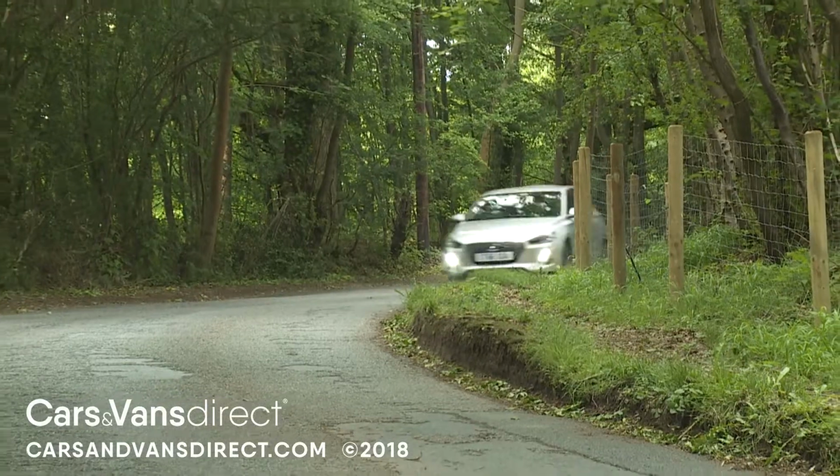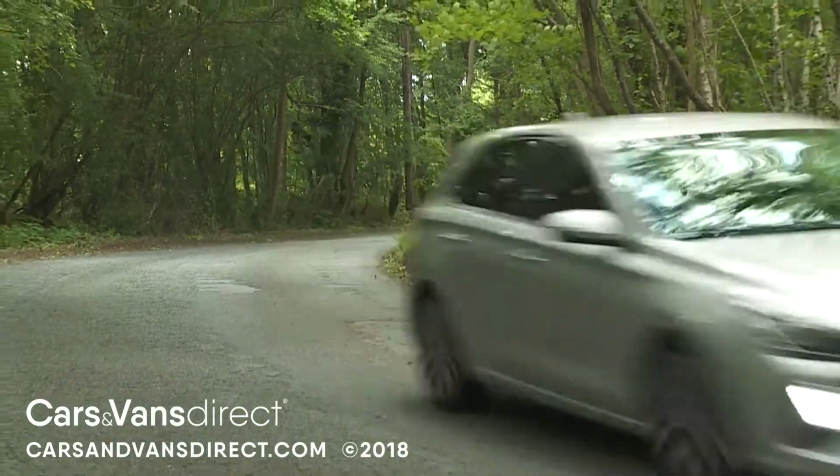And you can see why that might appeal, with 74.3 mpg being possible on the combined cycle, along with 99 grams per kilometre of CO2. That diesel and the 1.4 petrol unit can also be ordered with an efficient 7DCT dual-clutch automatic gearbox as an option.